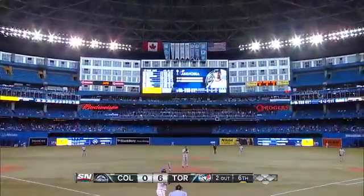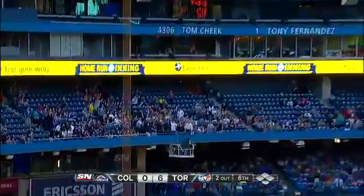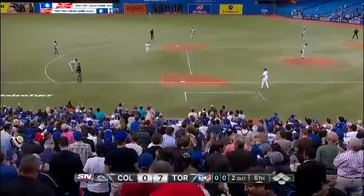Zach Britton, up from the minor leagues, has held the Tigers to just 3 hits through 4 innings. Verlander, 7 hits, 5 earned runs, 4 walks. And there's a drive to left. Arancibia has just left the yard. J.P. Arancibia, a 2-out home run. His 15th of the season.